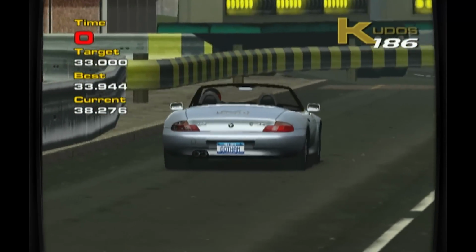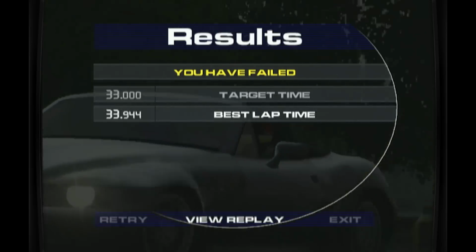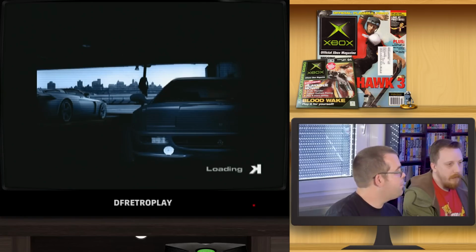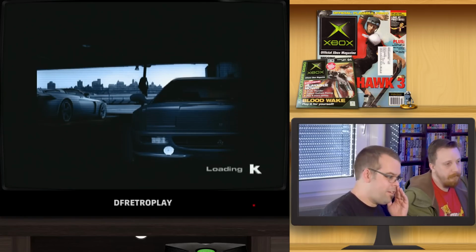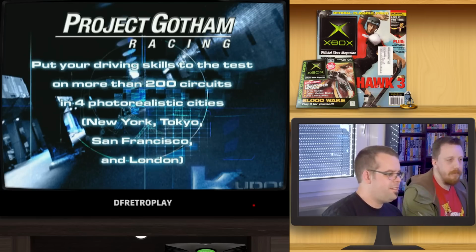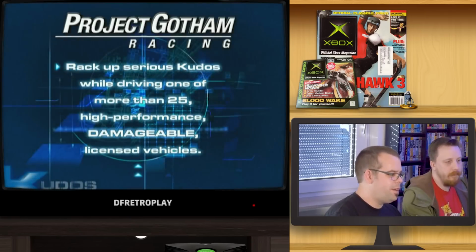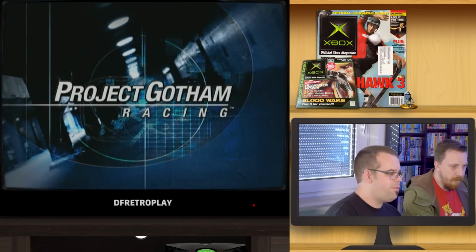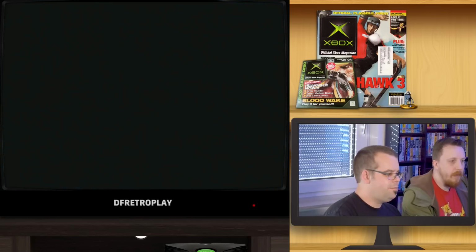It just looks amazing, though, for the time especially. Yeah, right? It's a beautiful 60 FPS racing game. Looks great. So I should note for the capture, we are actually using it in interlaced mode due to my CRT setup. The CRT is not multi-format, so I couldn't do 480p.